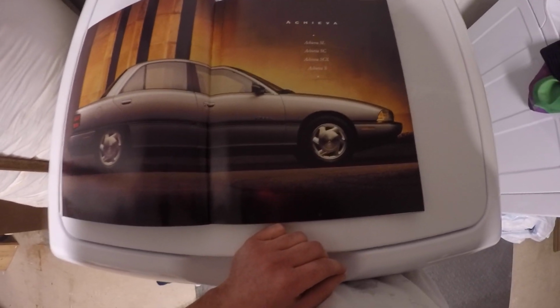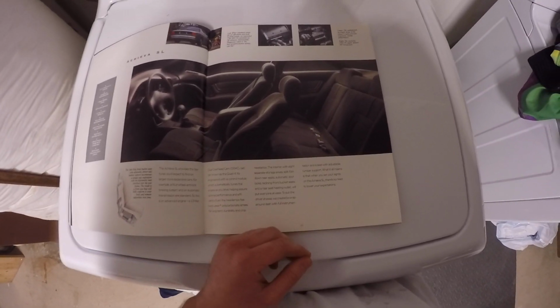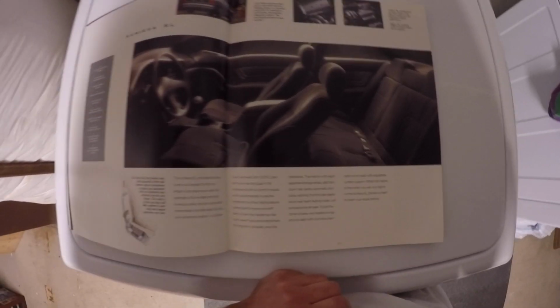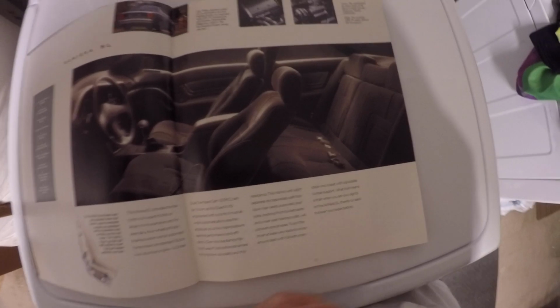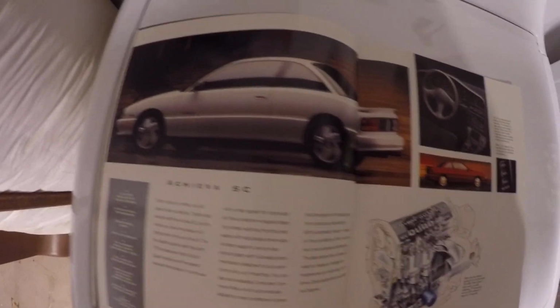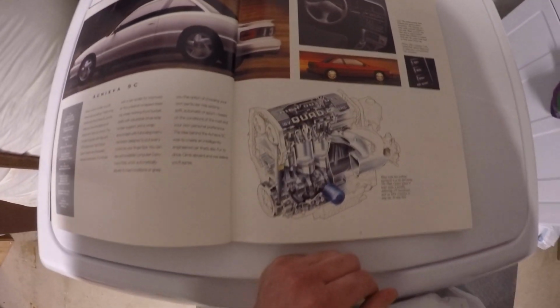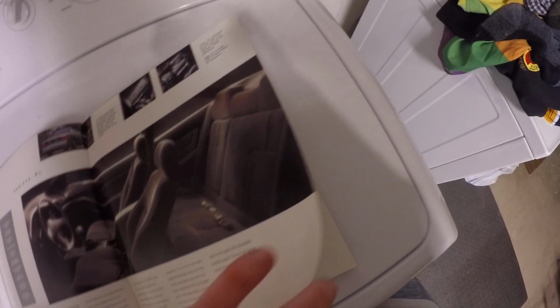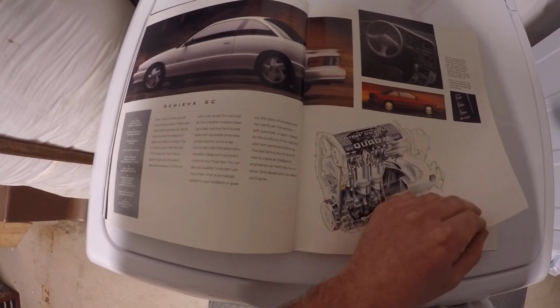Now the Achievas, I never really liked the Achievas that much. I mean, there's a page in here which shows like a race car one. I guess it's kind of cool, but I don't know. I never really cared for the Achievas that much. I thought they were kind of ugly, to be honest with you. Like that right there, I don't know. I just think that looks kind of ugly. But yeah, the SC, I guess that was the top of the line one. Oh no, the SL is the top of the line. Then you have the SC, which is the mid-range, I believe.